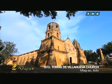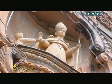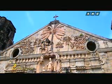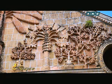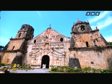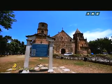The jewel of Iloilo's heritage is the Augustinian Church in Miagao, dedicated to St. Thomas of Villanueva. Although his santo occupies the center niche, it is the relief directly above that is truly eye-catching. Here, St. Christopher is seen in a tropical landscape with papaya as he crosses the river bearing the child Jesus. The facade is a work of art that merited the church the distinction of being named to the UNESCO World Heritage List.